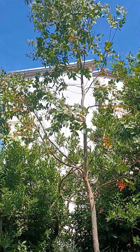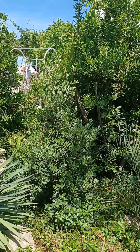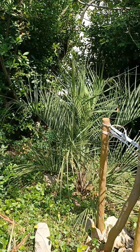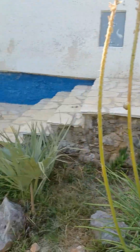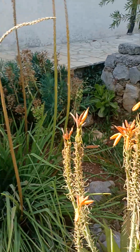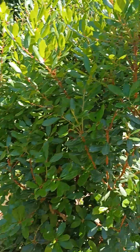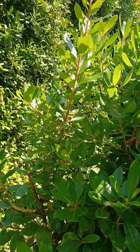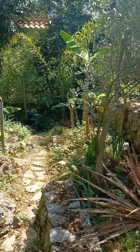This is a eucalyptus growing too quickly, a Pohutukawa tree from New Zealand as well, growing very quickly. Another palm, Butia capitata, of course, another date palm, and an Indian palm, which I don't know the name of. The aloes have bloomed already. This is a strawberry tree, native to the Mediterranean, of course, laurel, native to the Mediterranean.